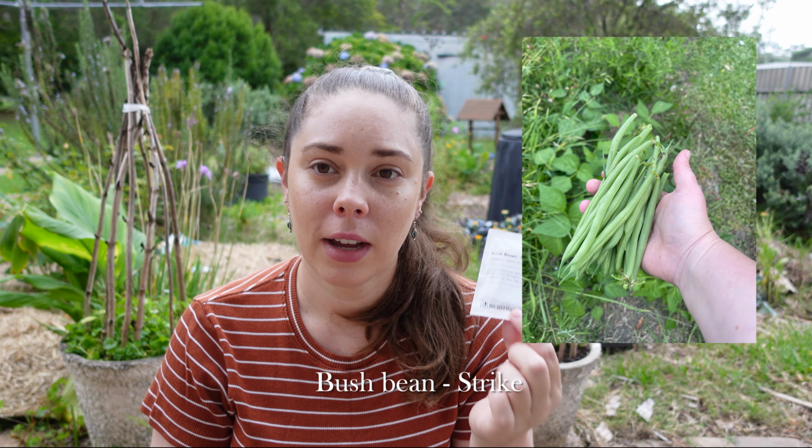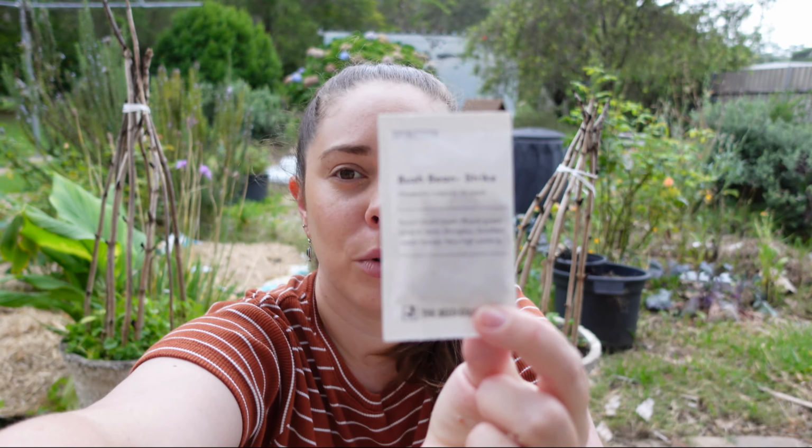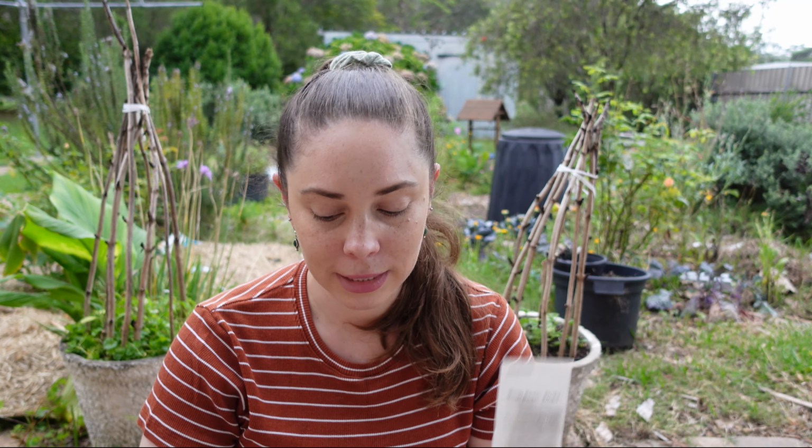They take 55 to 65 days, the packet says, and I really like these. These are strike bush beans. They're just a classic green bean. Really great yield of these. I always have good luck, and they taste absolutely delicious. I find homegrown beans and peas, or snow peas, so different to when you buy them in store, unless you're buying really fresh from a farm. But I really like these.